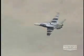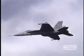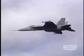Close air support generally means combat missions in the immediate battle area, alongside friendly forces. In these missions, the aircraft are often assigned to attack enemy tanks or troop concentrations. Accuracy of delivery is essential in order to avoid casualties to friendly forces.